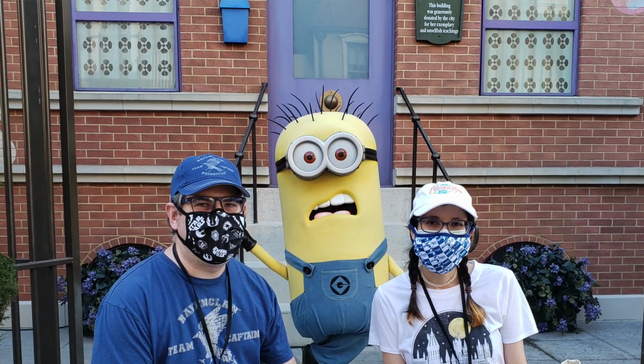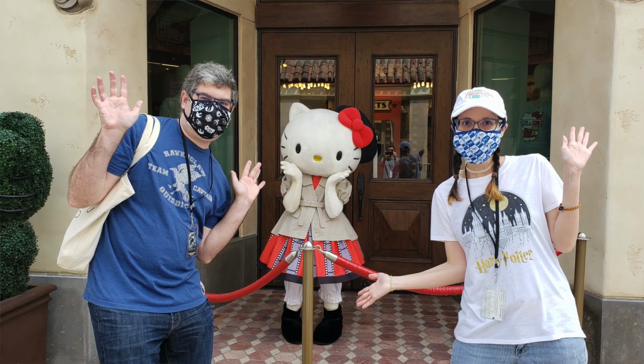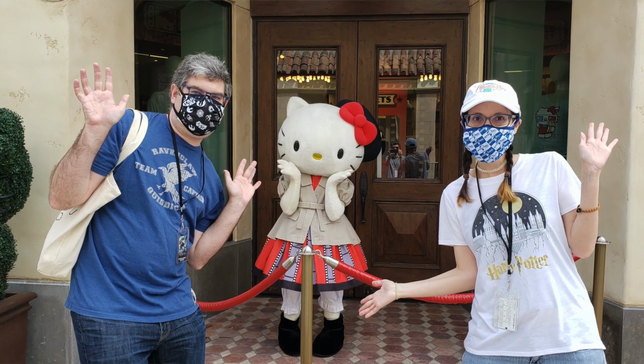They did have a couple characters. They had a Transformer in the lower lot. We didn't get to see him. But we did run into the Minion, and we got a picture out in front of him. And we also saw Hello Kitty. Right away on our way into the park, we saw Hello Kitty and got a picture with her. So that was cool.